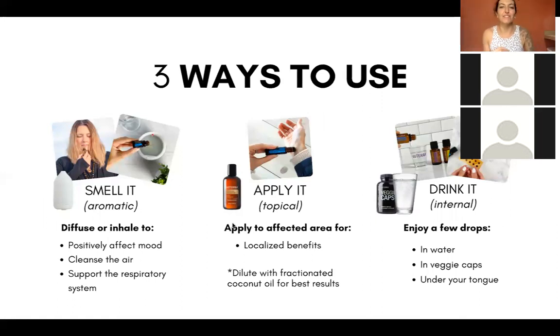Alrighty, let's move into the 3 ways to use the oils. As you can probably see, no, my house is not on fire. I have my diffuser on. I was on a webinar the other day and someone was like, "You have smoke behind you." I was like, no, it's my diffuser. It's all good.